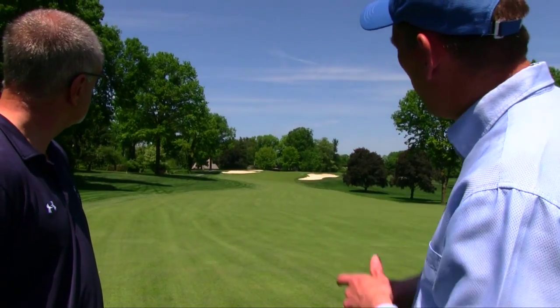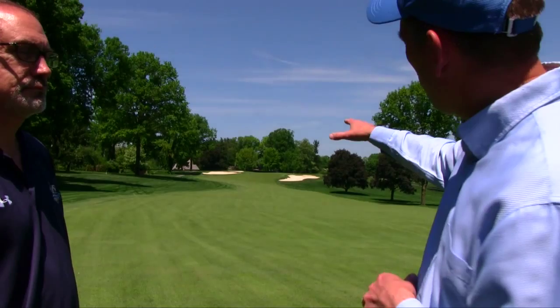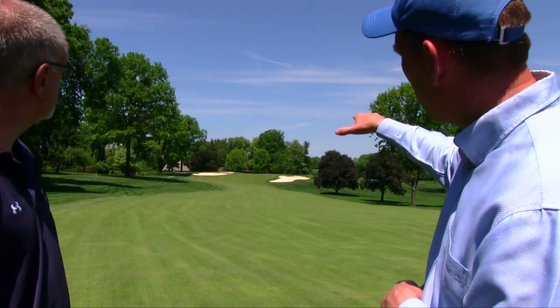This hole, as we said in the beginning, in terms of strategy, naturalness, and variety, has all of those elements in here. Very natural lay of the land, very strategic in terms of your approach into the green, and the variety of the bunker placement. It's not just parallel with the entire length of the green, it actually is pulled out front.